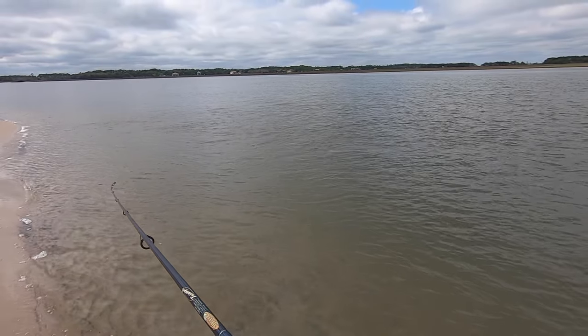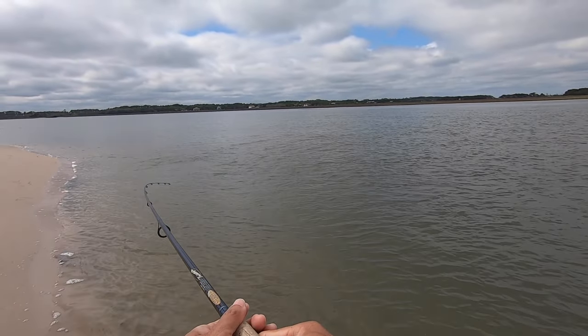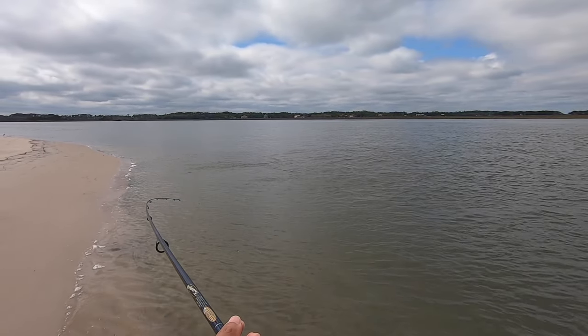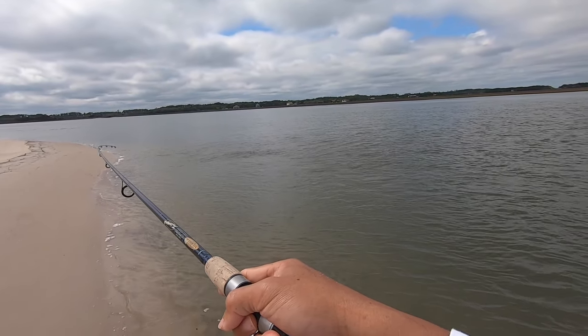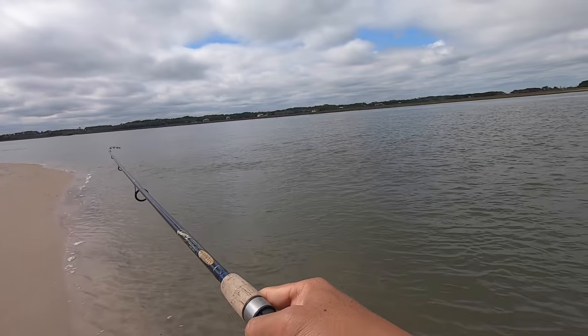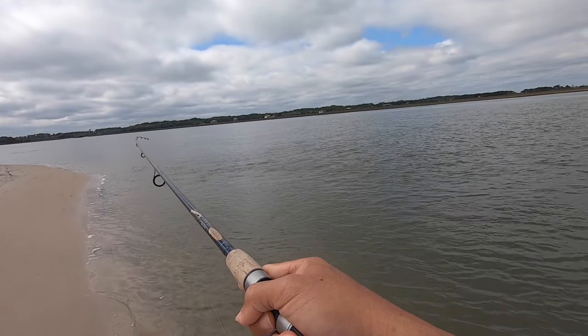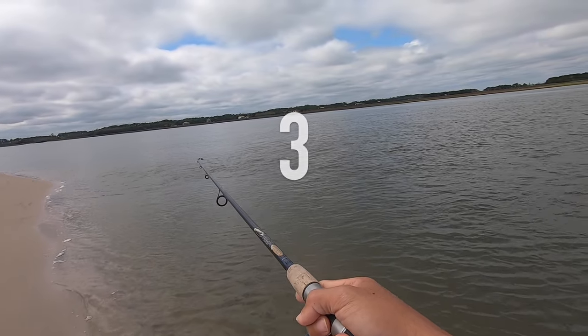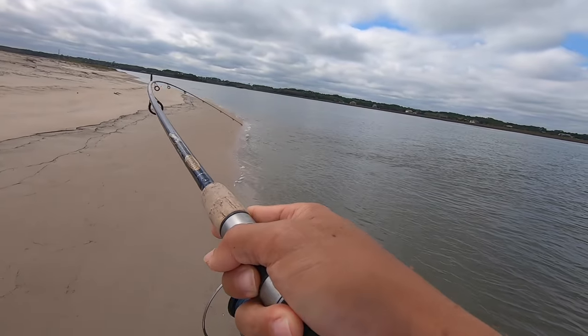Oh, it's a flounder. Just got a flounder, guys. Yep, he's on there. Let's give him time to eat. I'm using live bait. Let's make sure he swallows that mud minnow, or at least gets it all the way in his mouth. Gonna set the hook in 3, 2, 1. There we go. Yeah.